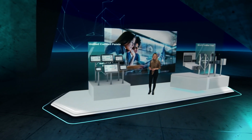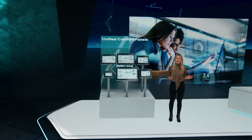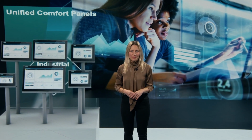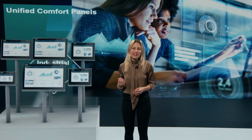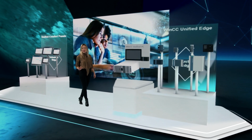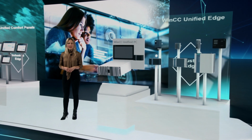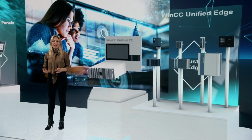SIMATIC WinCC Unified is a flexible, integrated visualization system. It comes with a few new developments. With WinCC Unified Edge, you can now get your web-based visualization system as an Edge app. You can make changes directly on the Edge device or do it remotely using any state-of-the-art web browser. You can create several control panels using the new remote web client. And to round it all off, there are new PC expansions for audits. That means you can quickly create the user interface you need using WinCC Unified.